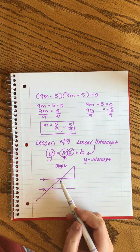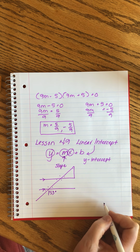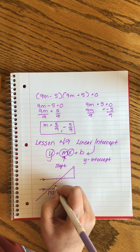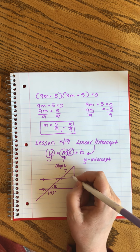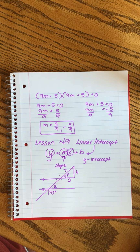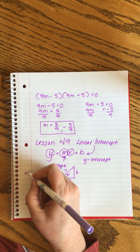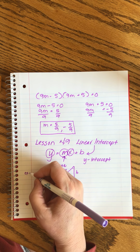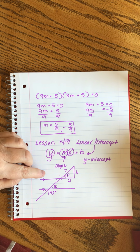Now, in this example, we're told that the larger angle is 153 degrees. We're told that this angle is z. We're told that the lengths of these sides are 7, a, b, and this angle is p. And we're supposed to find sides a and b. Now, how the heck are we going to do that? This is example 49.1. This is a really good problem. I would love to put something like this on the test.